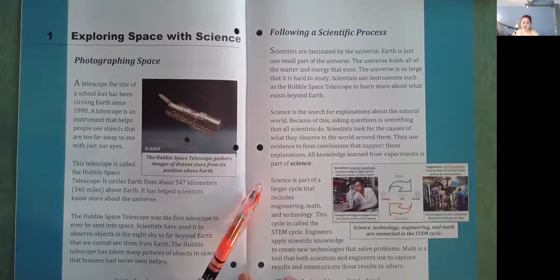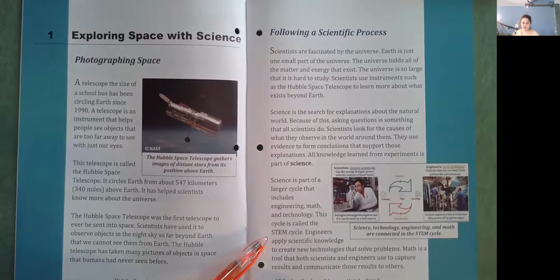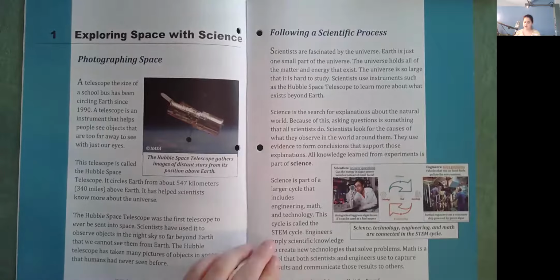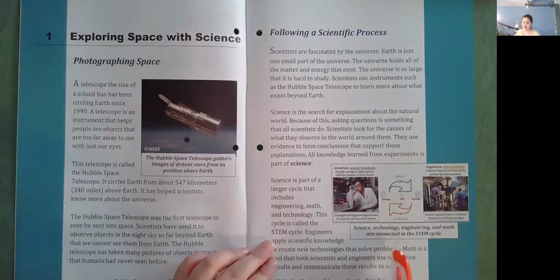Science is part of a larger cycle that includes engineering, math, and technology. This cycle is called the STEM cycle. Engineers apply scientific knowledge to create new technologies that solve problems. Math is a tool that both scientists and engineers use to capture results and communicate those results to others. So here it's showing science, technology, engineering, and math are connected in the STEM cycle.